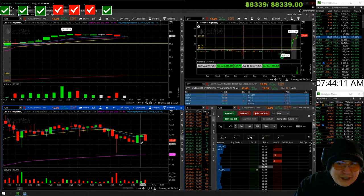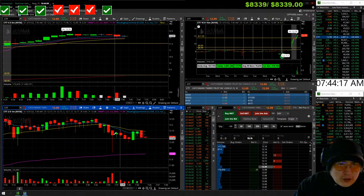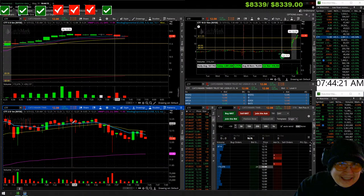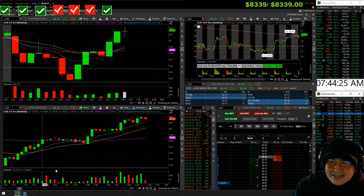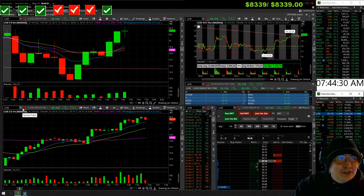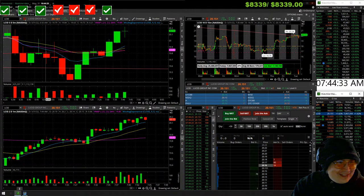You can enter again. As long as you're not bound by the PDT rule, on CTT you can take trade after trade after trade. You can churn your money on CTT today. CTT, LCID, let's go look at this one. I could trade an option contract on LCID, actually. I guess there's worth your money.